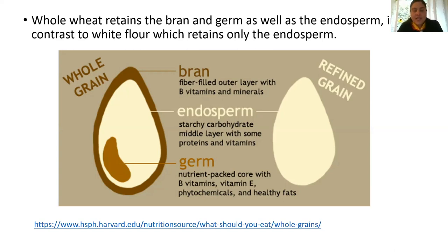fats. When we come to the refined grain, which is white flour, you can see in the image that all the bran around it has been removed, and you are losing the vitamins and minerals. And the germ, which is fatty, healthy fats, is also removed. And you are left only with proteins and vitamins. So you lost vitamin E, you lost healthy fats, you lost the phytochemicals, and you lost your minerals.